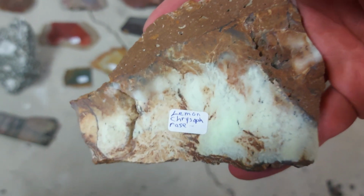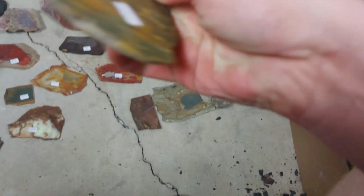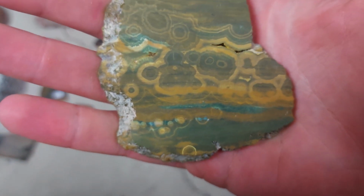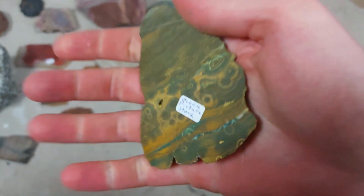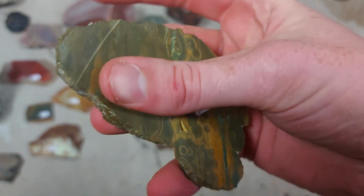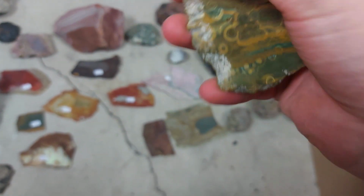Slab of lemon chrysoprase. Sorry, not chrysoprase. Those are two different things. The original ocean picture stone. I'm sure there are people who are familiar with the ocean picture stone out of BC, the stuff on Dan Hurd's claim, if you know who that is. Technically, that stuff is BC ocean picture stone.